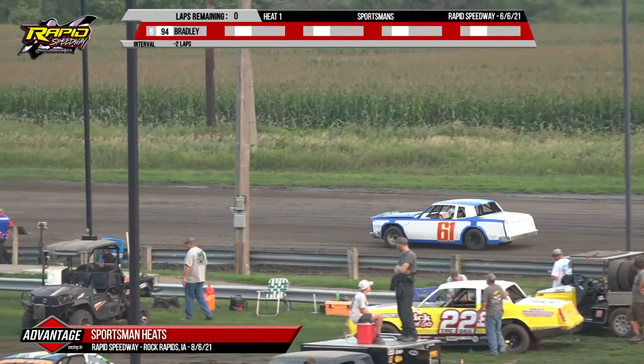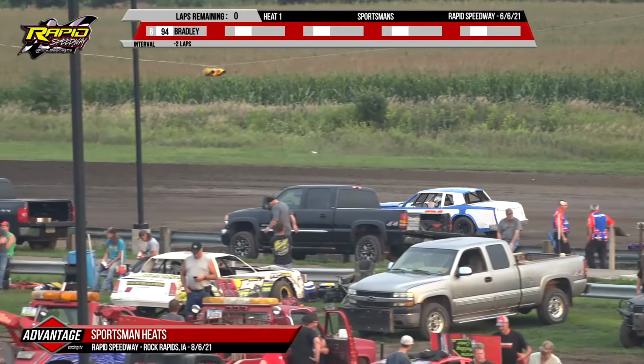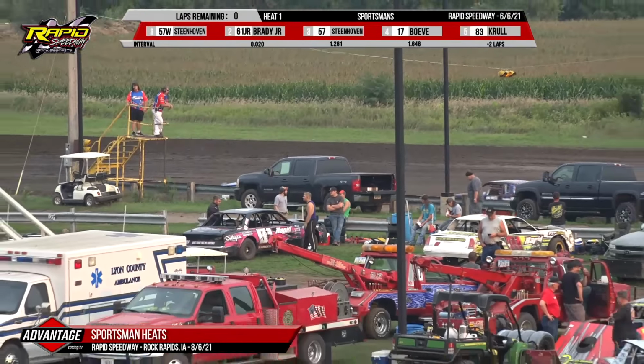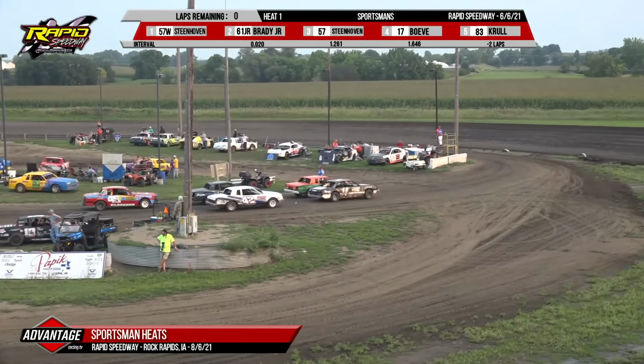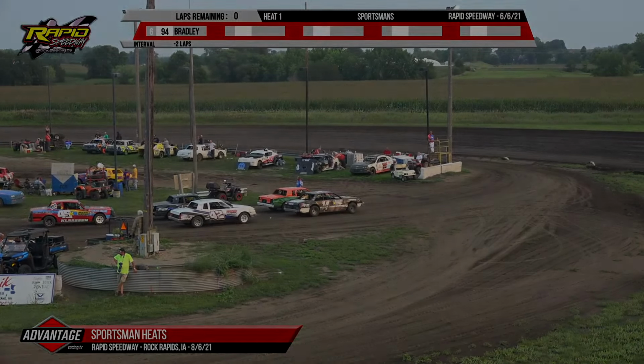Well, by about 0.02 of a second, Wyatt Steenhoven grabs that heat race win. Don Brady Jr. in second. Todd Steenhoven comes home in that 3rd and final transfer spot, and Brandon Boovey rounds out your field.